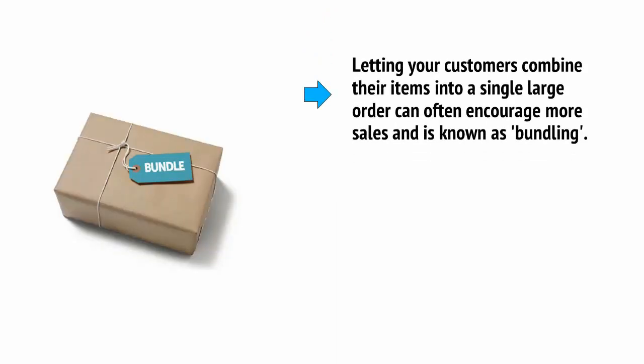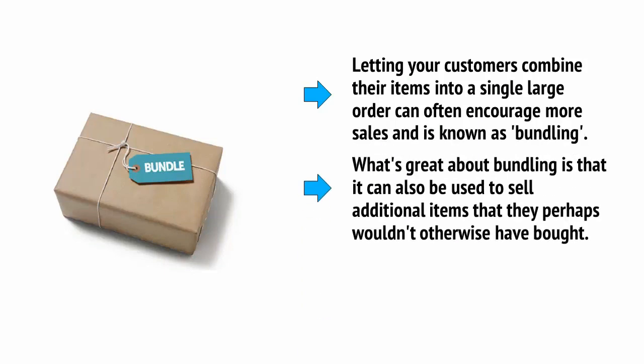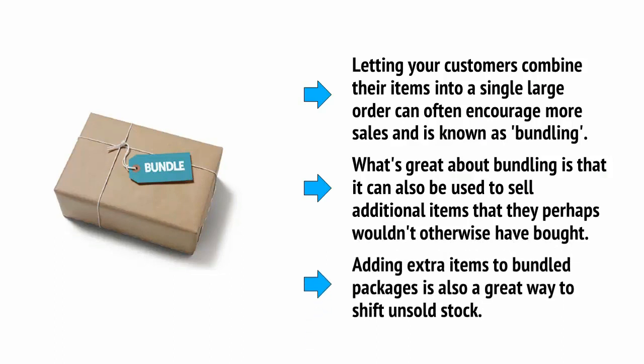Sometimes a buyer will want some of your items but not all of them. Other times they'll want to combine multiple items but won't want to pay extra for shipping or to pay full price when they're essentially buying in bulk. Thus, letting your customers combine their items into a single large order can often encourage more sales, and it's known as bundling. What's great about bundling is that it can also be used to sell additional items that they perhaps wouldn't otherwise have bought. Adding extra items to bundled packages is also a great way to shift unsold stock.